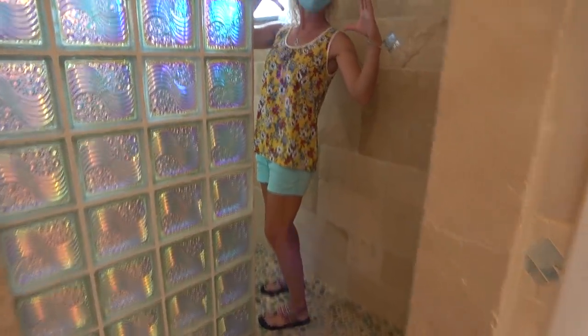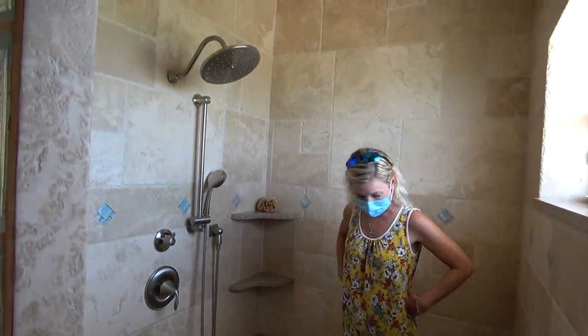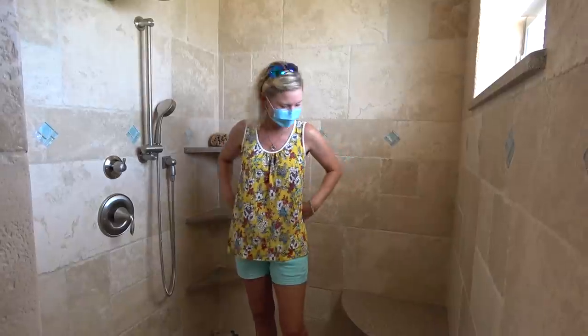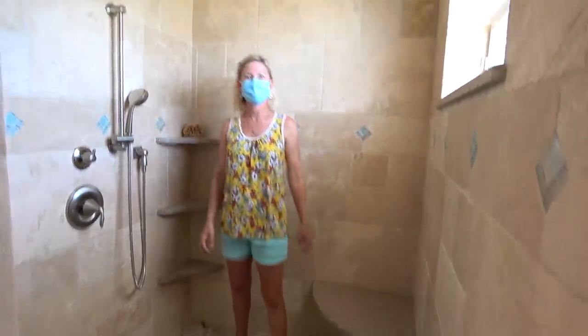Oh, and a nice stand-up shower. They've got a big shower head in here, too, and a separate one, so you could go either way with that. You know it's a large shower when you and I both can get in here and I can be far enough away from you to film you in the shower. We can have social distancing in the shower. Very pretty.